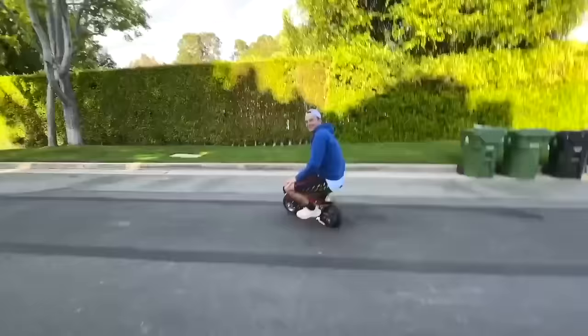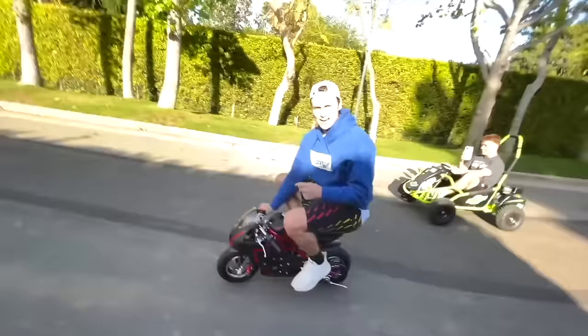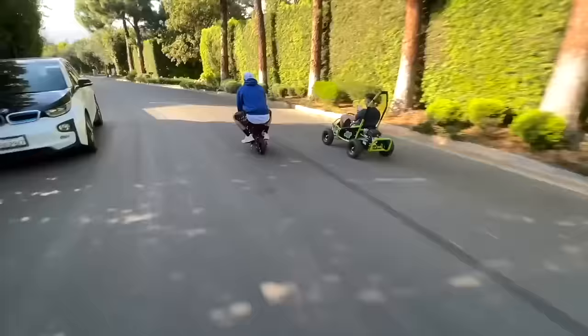Comment down below, what do you think is the fastest? The mini motorcycle, the one wheel, or the Mud Monster? My vote is this is probably the fastest.